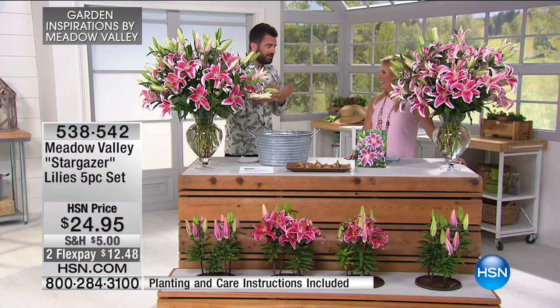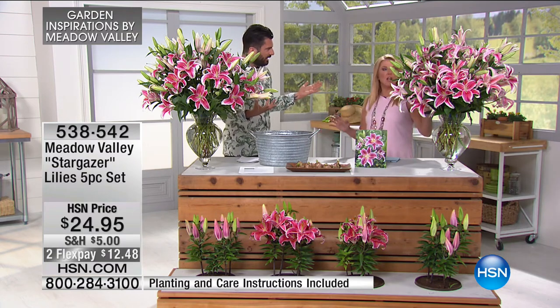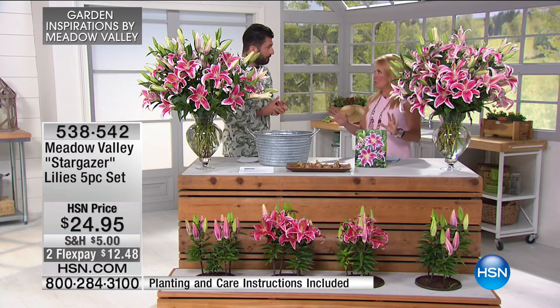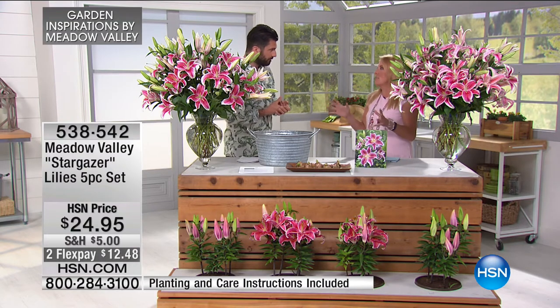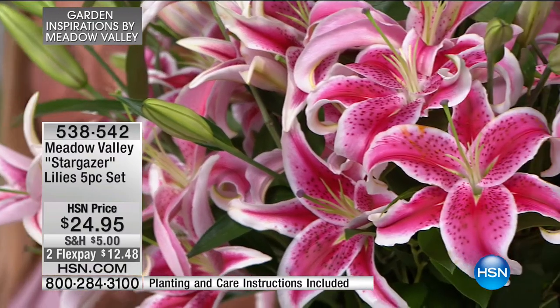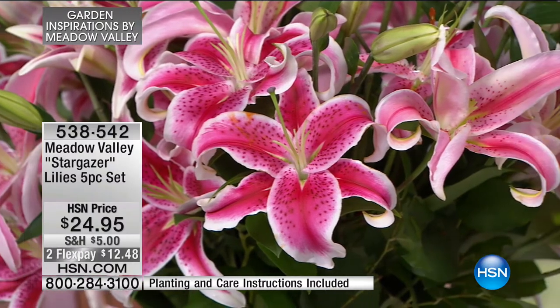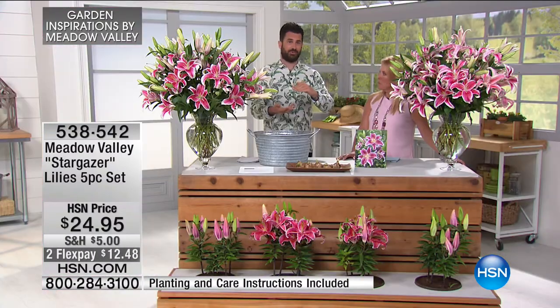How often do you go along to the supermarket and you pay? I don't really know the prices here, but oh my gosh, to get an arrangement of lilies like this from a floral shop, it can be well over $100. So now you've got the potential to grow that yourself. Beautiful. In your yard, on your balcony, even in a window box, because they're only about 2 foot tall.